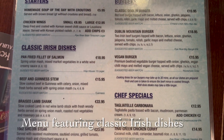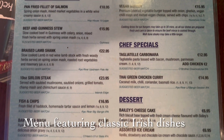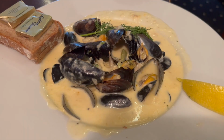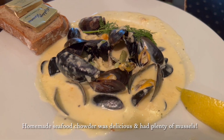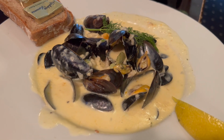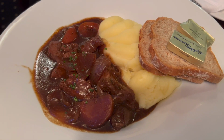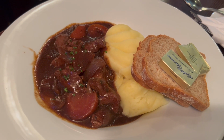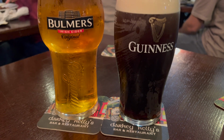The menu features classic Irish dishes and other pub fare. The seafood chowder was more mussels than chowder and definitely hit the spot. And more beef and Guinness stew. And of course more Guinness.